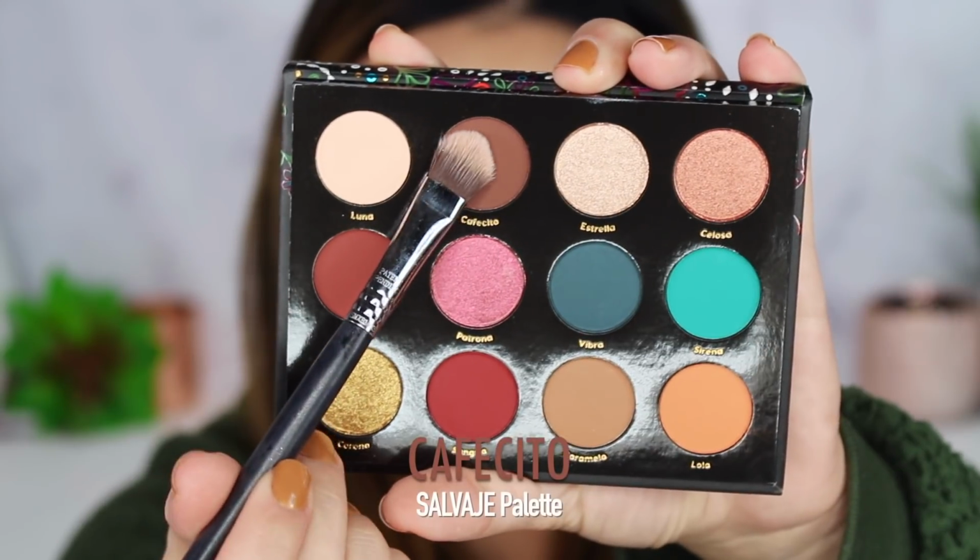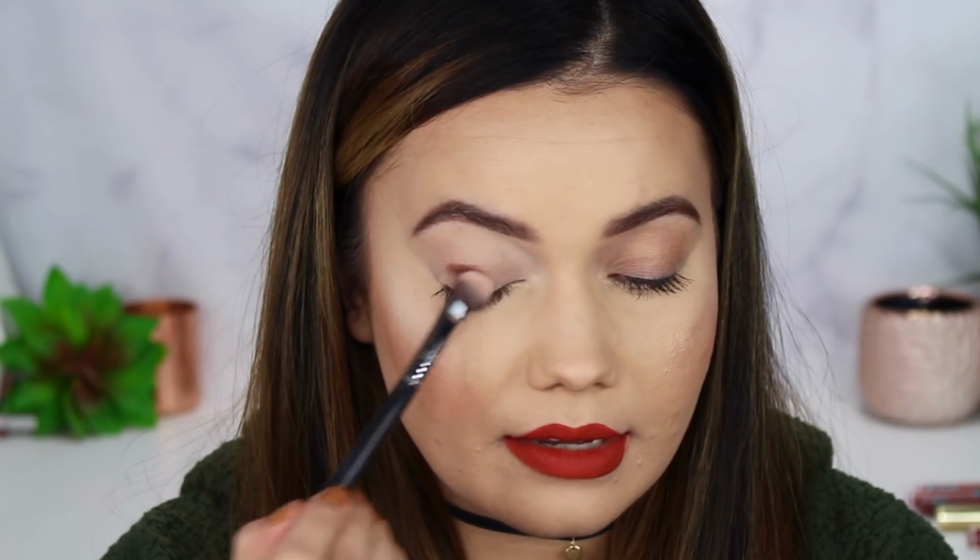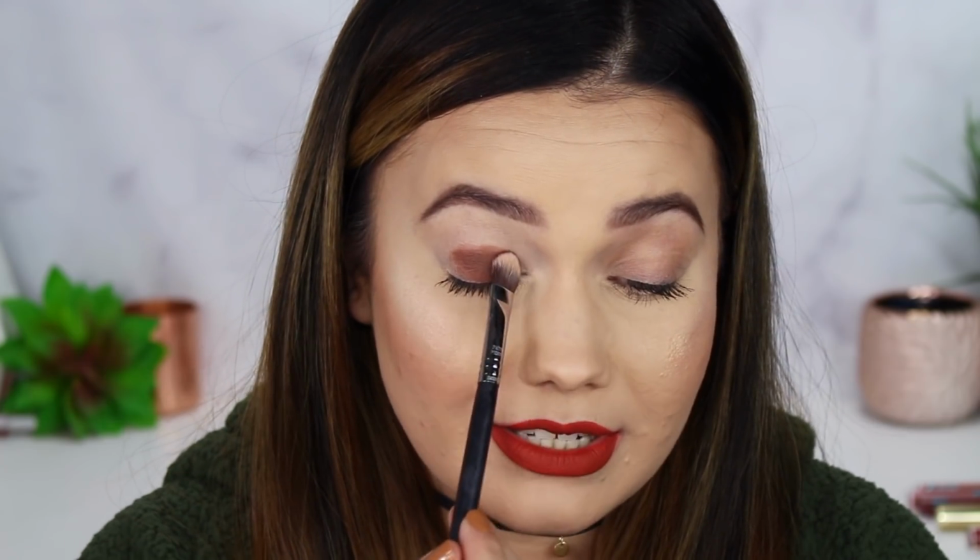The next shade we are swatching is called Cafecito Yummy. It's a nice chocolatey espresso. Or is it just chocolate? I need to keep applying it before I start saying what it is.